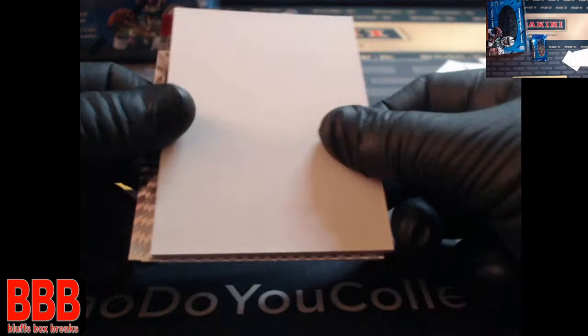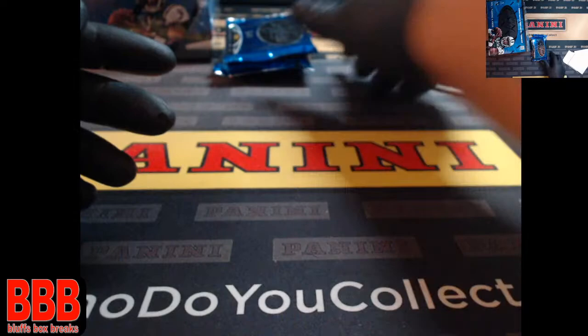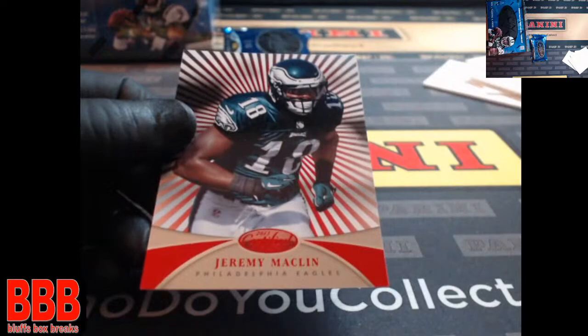Monty Ball, new generation rookie card, Broncos. Filler, Bengals to 25, Marcus Hunt. New generation. Michael Irvin, Immortals, Joe Montana, Immortals, and Larry Sonka. Mike Gillisley, rookie. Another filler here. Zach Dysart for the Broncos, rookie to 100. Dan Fouts, Immortals to 999. Frank Gore and Jeremy Maclin.